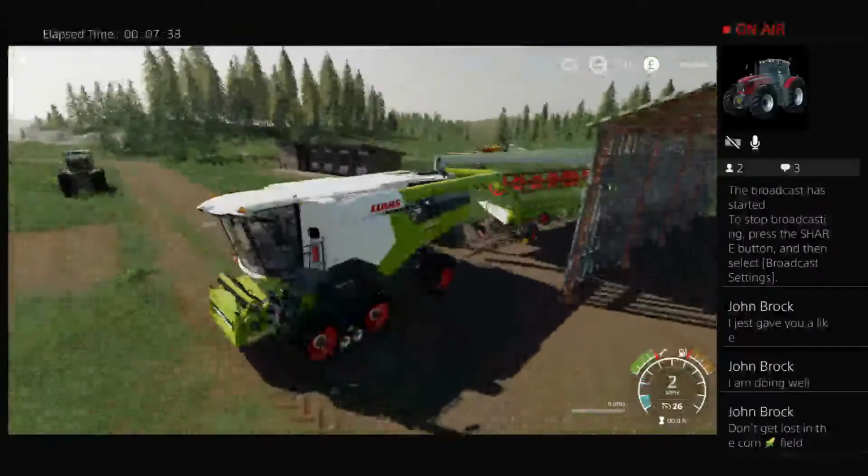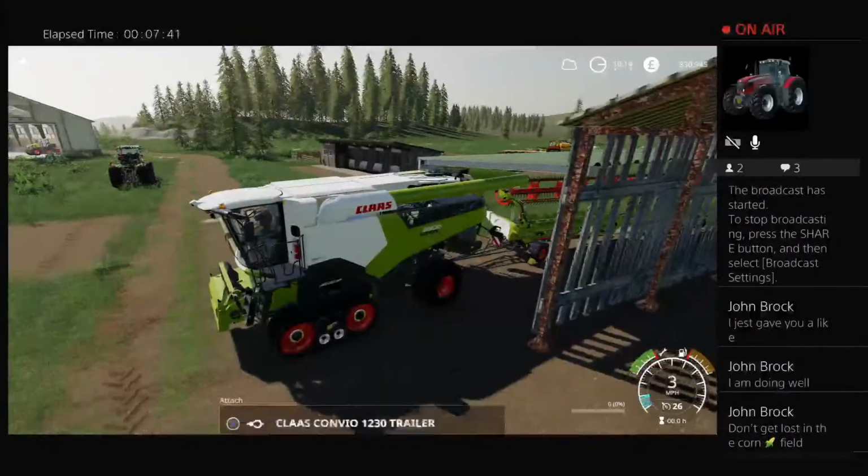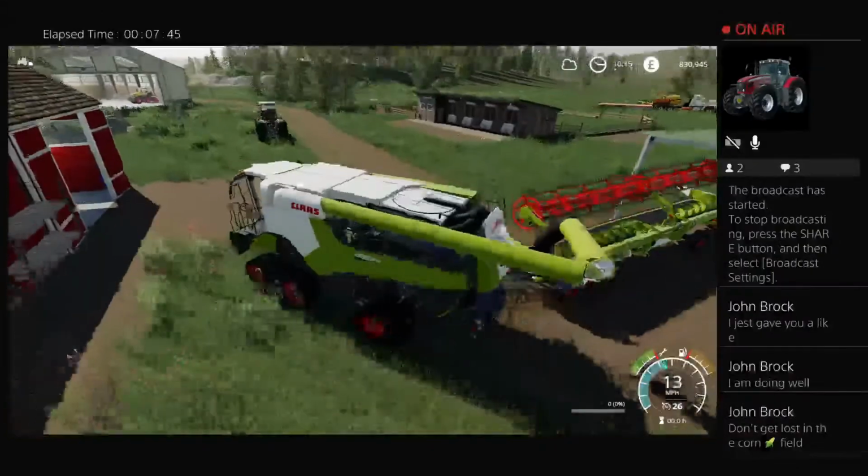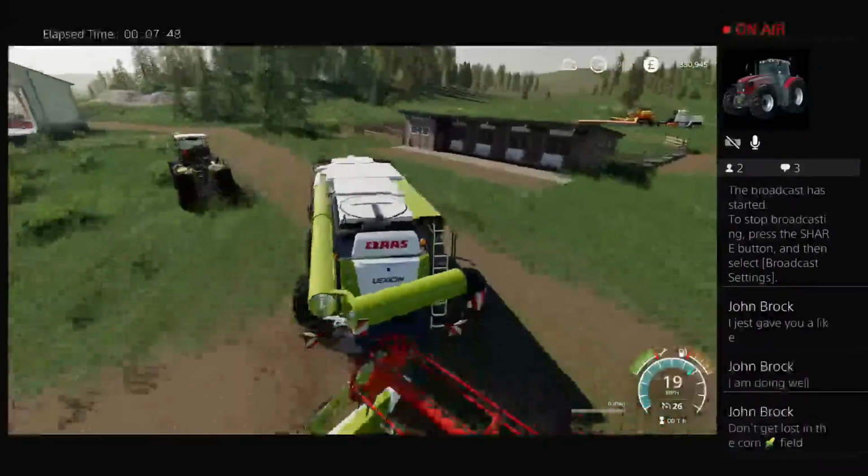I love how that thing was straight and how it moves. This thing's got the dancing. It's just like the horse cedars do.